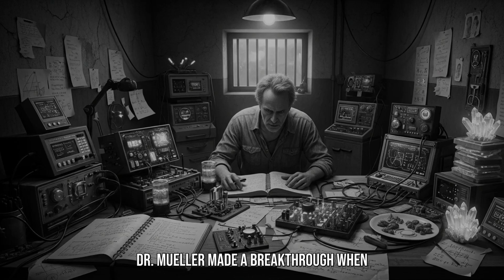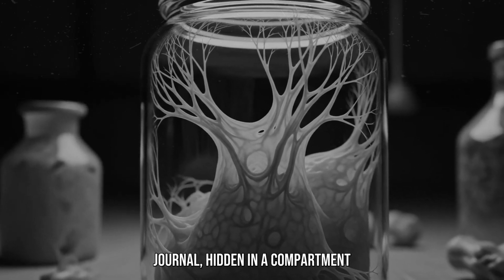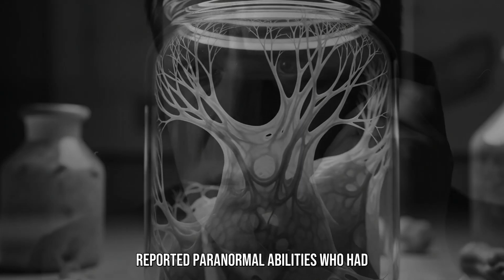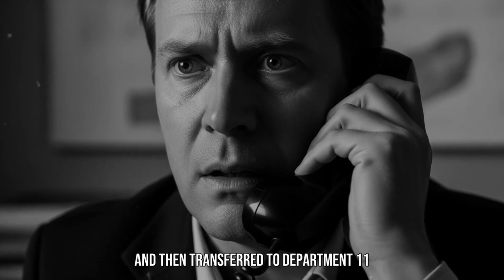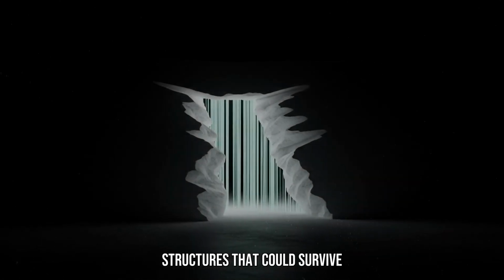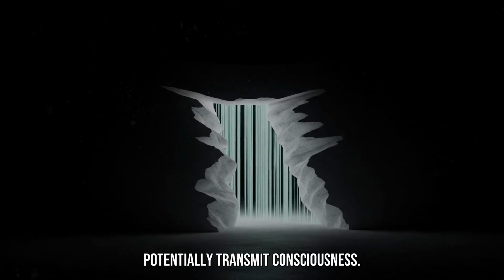Dr. Mueller made a breakthrough when she discovered Schroeder's secondary journal, hidden in a compartment beneath the laboratory floor. This journal detailed the source of his special subjects, individuals with reported paranormal abilities who had been imprisoned in concentration camps and then transferred to Department 11 for experimentation. Schroeder believed that these individuals possessed unique cellular structures that could survive independently of the body and potentially transmit consciousness.